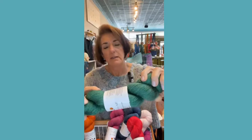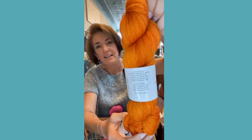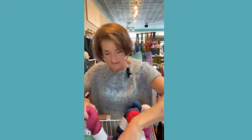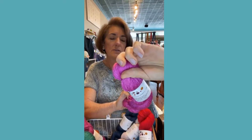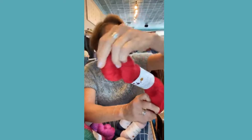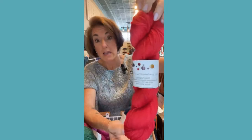Did I do the green one yet? I don't think I did. Dartmoor. This orange is great. Citrus Peel. I think Cadence might be doing something with that one. This is really pretty. Peony. Who doesn't love a good pink? Now this is La Fleur, French, La Fleur. Oh, look at this red. Isn't that gorgeous? Just in time for the holidays. Oh, I can't even. Debauchery.